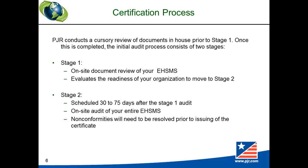So that's a little bit about the certification process. If you have any questions about that as well, the contact information for myself, the EHS program manager, and the sales group will all be on the final slide, and we can assist with any questions specific to becoming certified.